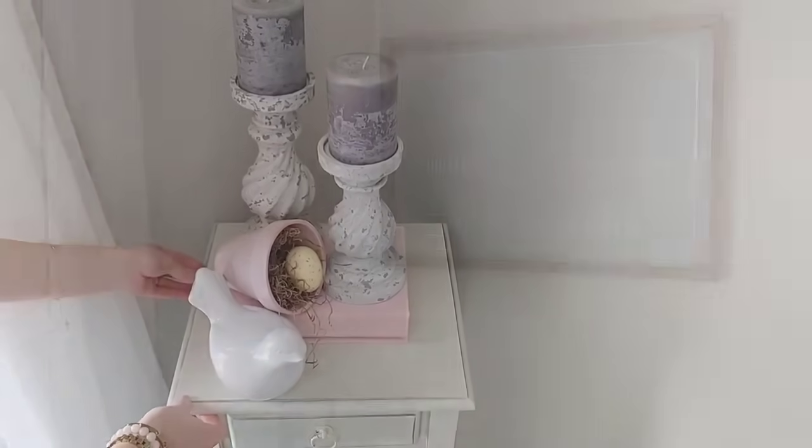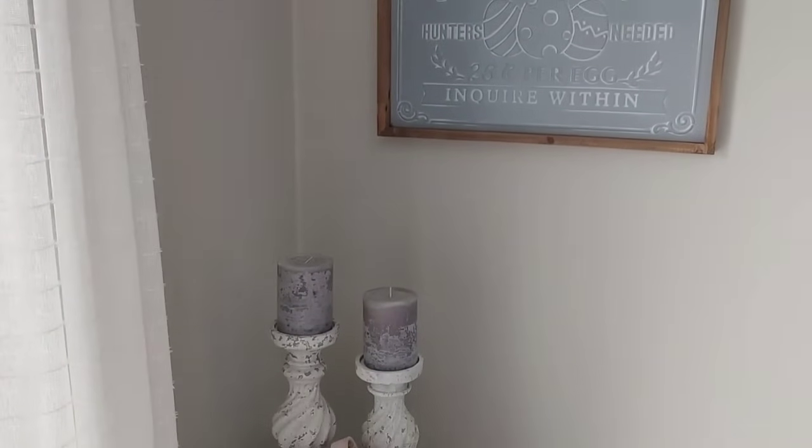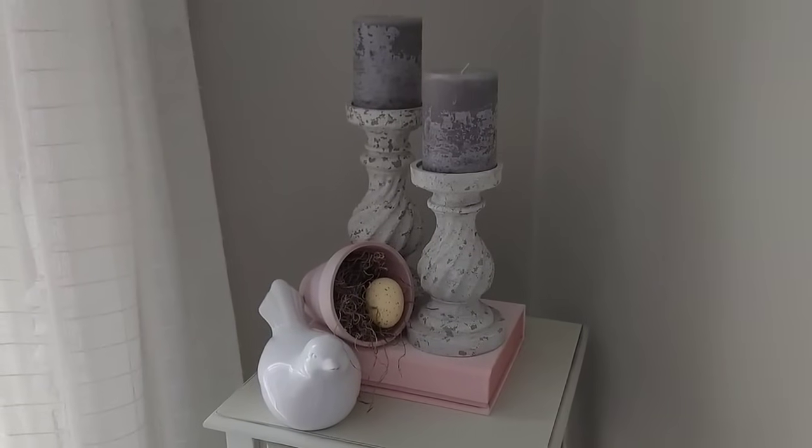And then I added another one of my birds. Definitely have quite a lot of birds. I have them in gray, white, creams, beiges. So I love to add those throughout my home in the spring and summer, and they definitely make me feel so happy.